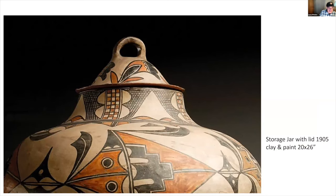Okay, so this is an intact storage jar with lid. Many of the storage jars did have lids. You know, they break or they get lost over time, but this one really shows what that looks like.